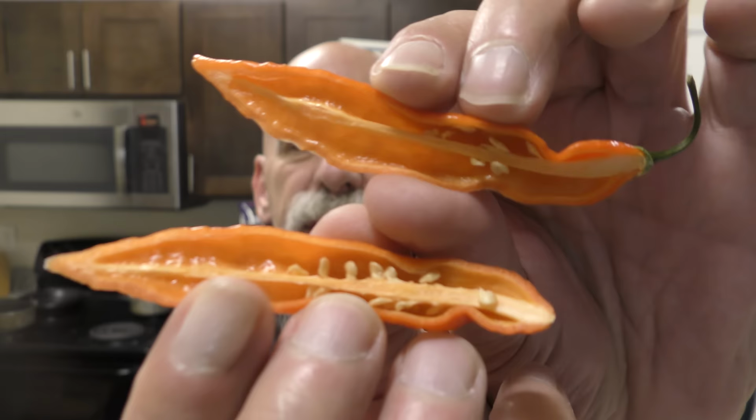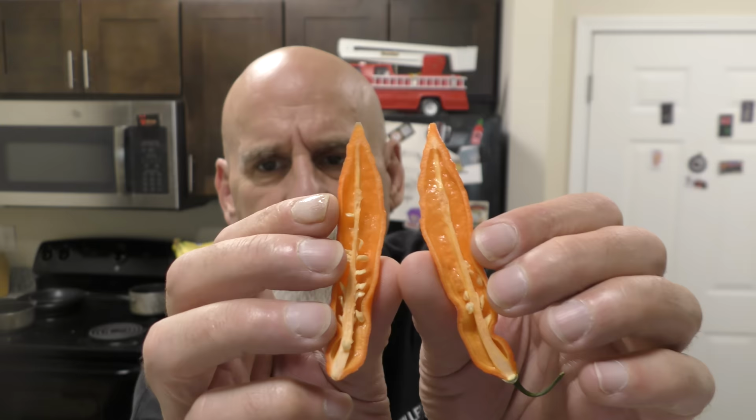Vein, completely uniform. A vein runs up the entire length of the pod. A small number of seeds. Now, as I said, the seed stock came from Tomas Spillane.